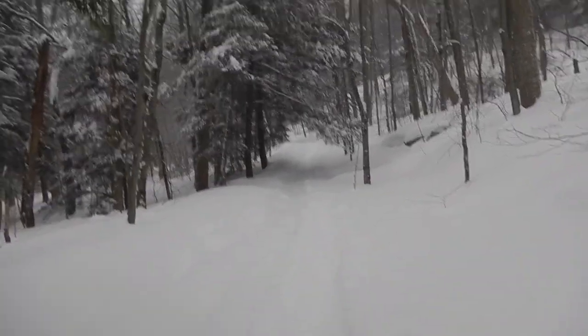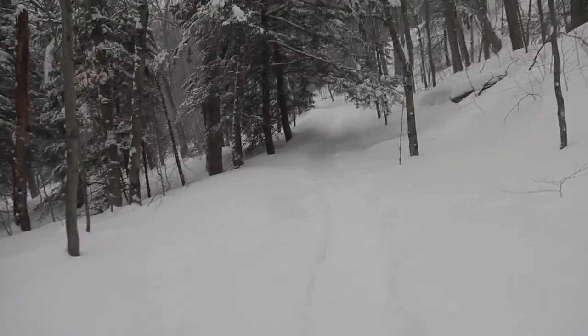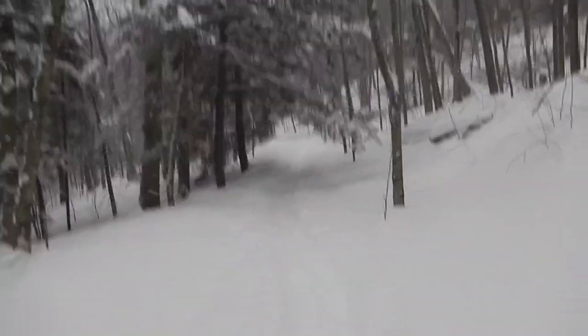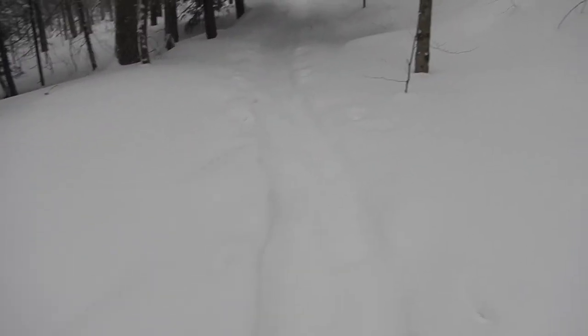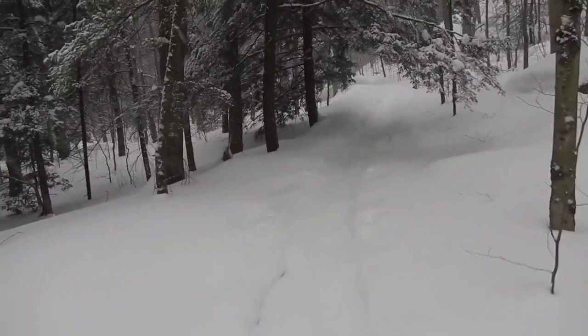Like the man, you could tell there was a faint trail, but it stretched off into the distance. Without snowshoes, this would be a lot harder, breaking a trail like this.